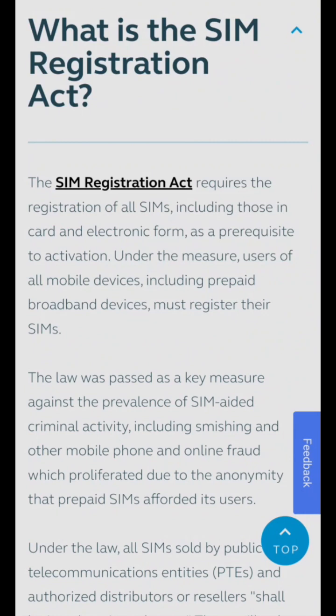What is the SIM Registration Act? The SIM Registration Act requires the registration of all SIMs, including those in card and electronic form, as a prerequisite to activation. Under the measure, users of all mobile devices, including prepaid broadband devices, must register their SIMs.